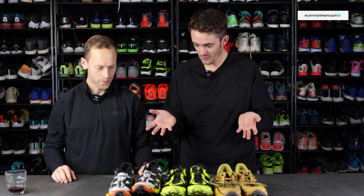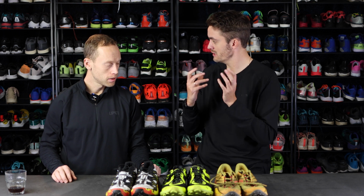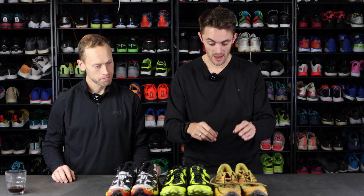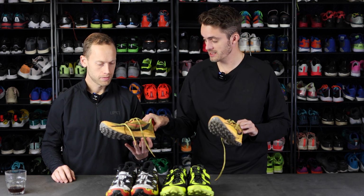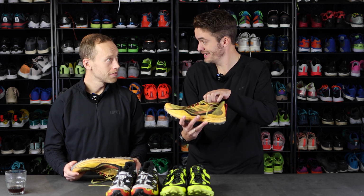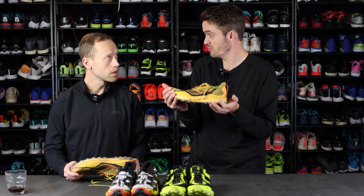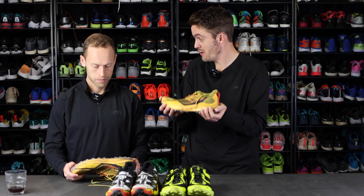Now it's time for the technical trail shoes. Let's go. So here they are, the three winners of the Technical Trail Running Shoe Award Show. And let's just start out with the first place. A shoe brand that, as I told, had a great year, Saucony, and they especially made a very nice trail shoe with the Saucony Peregrine 12.